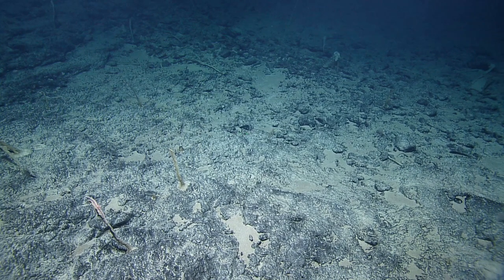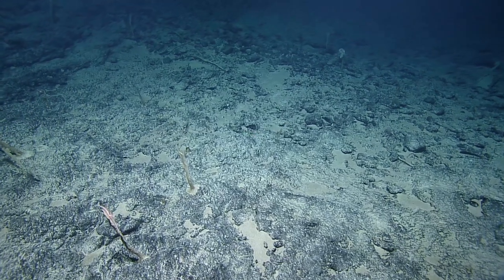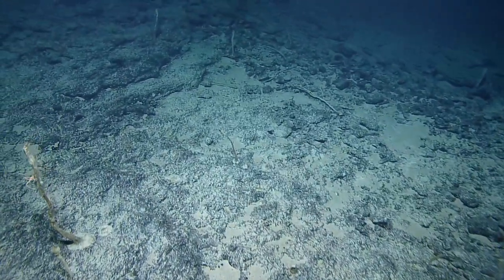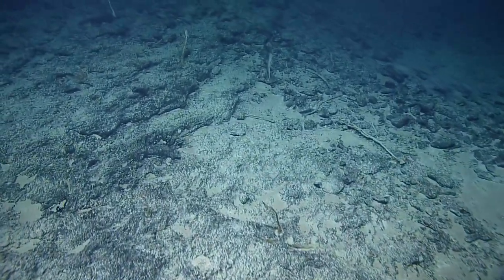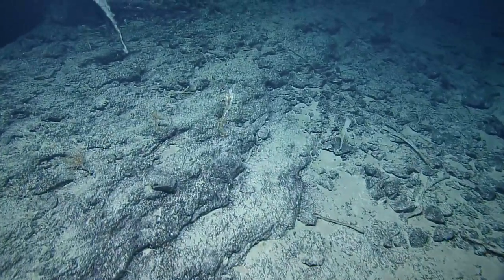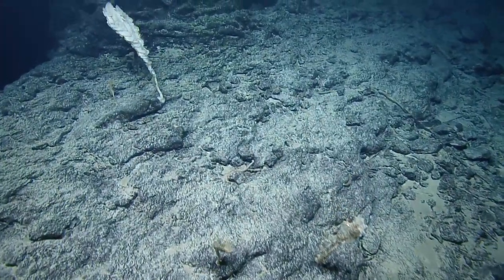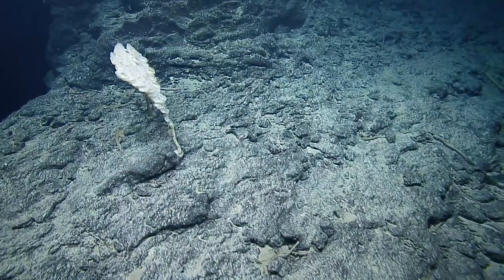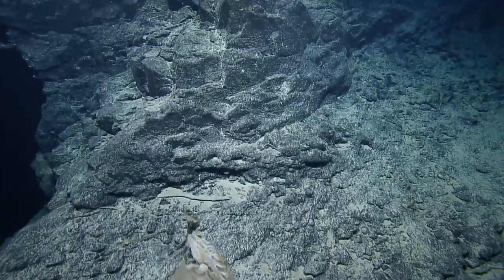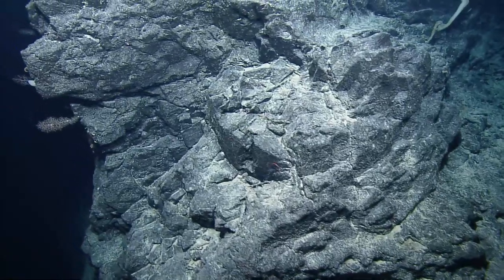So the way we track the ROVs, how we know the position of the ROVs from the ship, is through the USBL, which is an ultra short baseline acoustic positioning system. We have a transponder on the two ROVs and a transceiver on the ship itself, so they are communicating acoustically. It's like telling me, where are you? I'm giving you my bearing and distance, and you can calculate where I am. It's that easy.